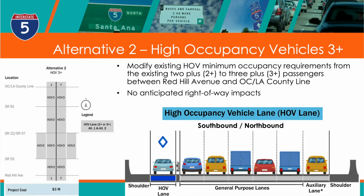Alternative 2, or the high occupancy vehicles 3+ alternative, would modify existing HOV minimum occupancy requirements from the existing 2+ to 3+ passengers between Red Hill Avenue and the Orange-Los Angeles County line. Under this alternative, all existing roadway features would remain the same. However, sign panels and pavement delineation modifications would be updated to reflect the latest standards and guidelines.